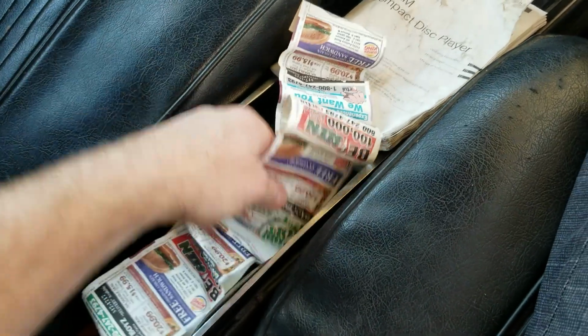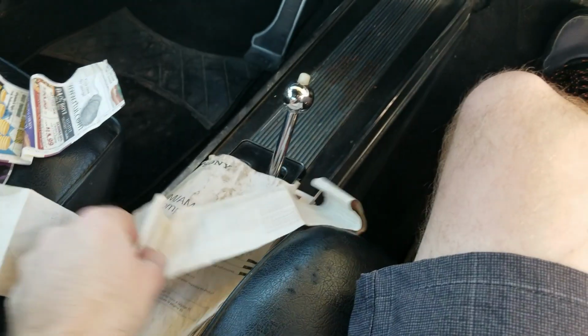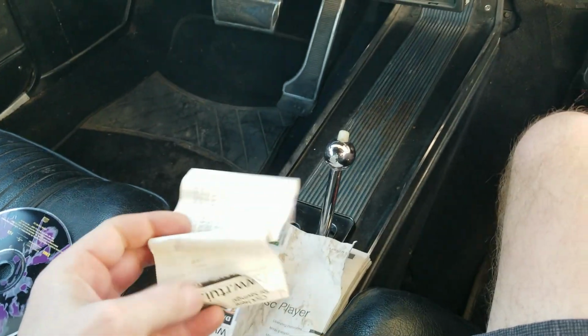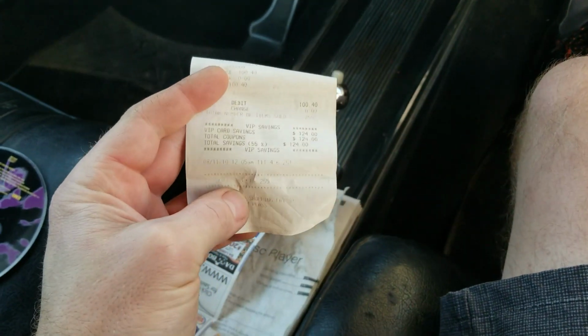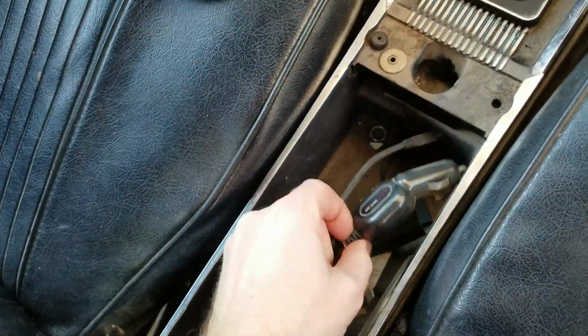A receipt. See, Powerade, Powerade, Powerade, Powerade, Powerade. Wow, more Powerade. $4 off mega event. Man, somebody must have had a coupon. They got, ooh, goodness, $124 worth of Powerade. Okay, somebody really likes their Powerade. What else is in here?